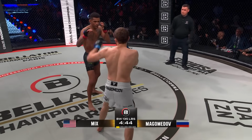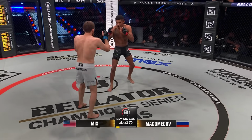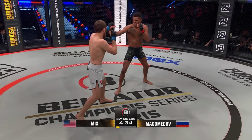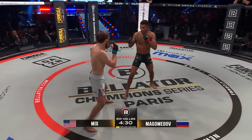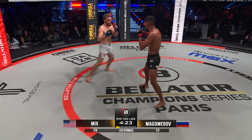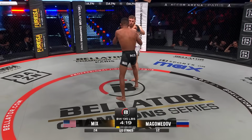Beautiful inside low kick as well, establishing those long-range techniques immediately. Both men use the rear leg twice. Patchy then goes to the lead leg, switching into stances for different looks. Magomed Magomedov. Patchy tries to snipe with that straight left. Lovely work on the inside leg again. That's really causing problems already for Magomed, destabilizing his base every time it lands.